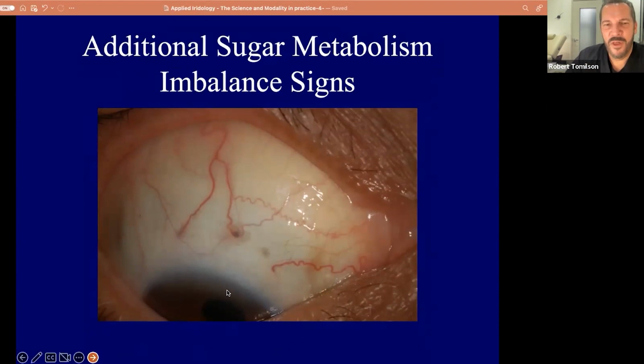Here's another indication. You pull their eyelid up like this and have them look down. You can look at the top of the eye. You see these little bruises at the end of blood vessels. That's a sugar metabolism imbalance. You can actually see if someone's metabolizing sugar or not.